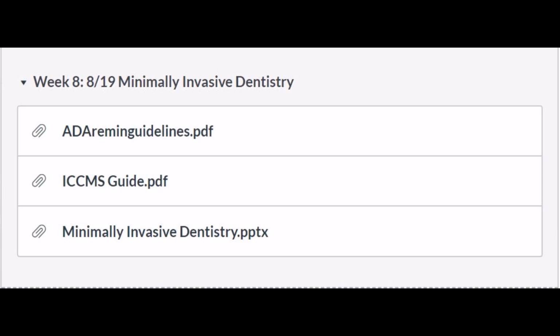The indirect pulp cap is for really deep cavitated lesions, and it's just where you put a little bit of glass ionomer or some calcium hydroxide or maybe some MTA over the part of the lesion that's just right next to the pulp horn, and then you put a filling on top of that. You got a question?